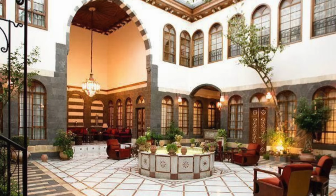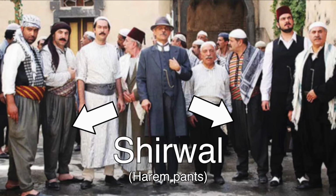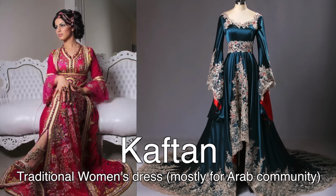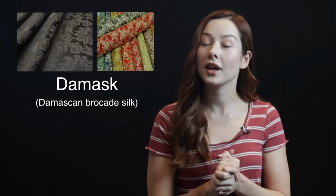So Syrian culture wildly parallels that of other Levantine nations in that you'll find a more Mediterranean vibe rather than an Arab one. And everywhere in Syria, you'll probably encounter the traditional Bahra house with a fountain in the middle courtyard. Occasionally, you might spot men wearing a shirwa or a tarbush and women with traditional kaftan worn at special events. Speaking of which, Syria is famous for their silk called damask, or Damascus brocade fabric.